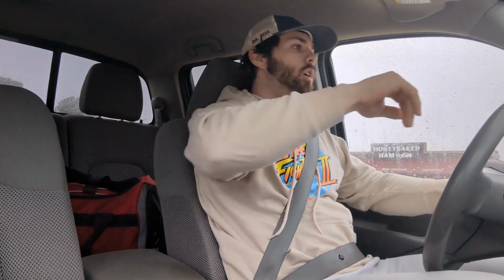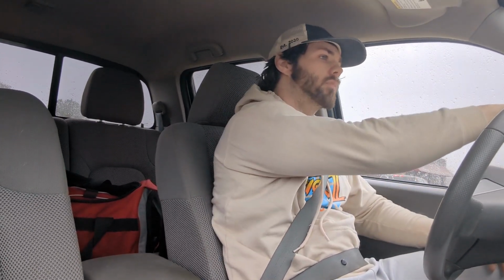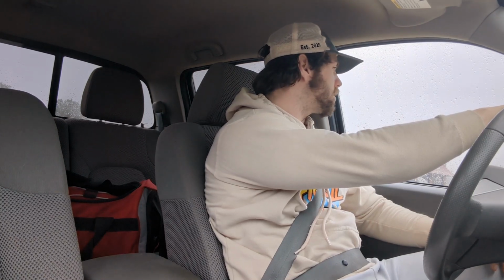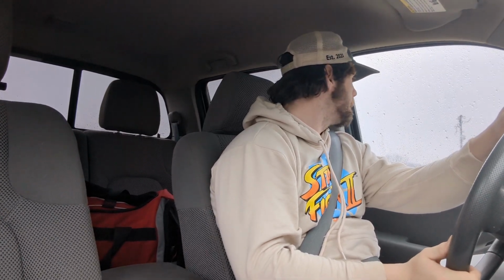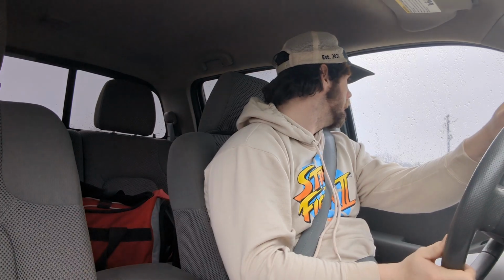We did T-bar rows the other day, but there's a lower T-bar row platform out there that I want to use. So we're going to use it. It's going to be cool. Probably start with that because we can probably go pretty heavy with that. Again, I know I'm making it sound different. It's literally just a T-bar row, but you're not as upright with it. So it's a little bit more flat back. Going to help hit those mid traps a little bit more.